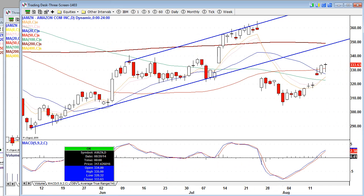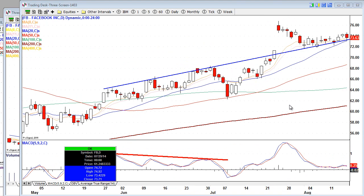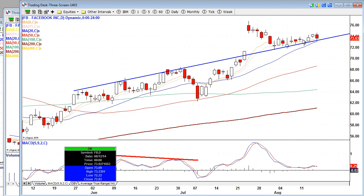Amazon up, waiting for a little bit of a pullback. Facebook, really thought it would rally up off these moving averages. It's at the rising 20-day. If it's going to bounce, it needs to happen right now. I'm not liking the weakness. If it breaks below this line, I'll want to unload it.